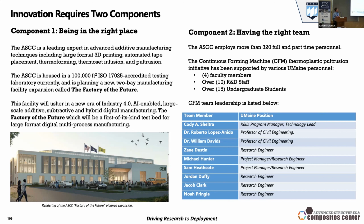The first one is being at the right place. And what is this place? It's the Composite Center. Most of you have seen it. There are lab tours also going on this afternoon. And basically, it's a facility where we can prototype, test, analyze, verify products that are based on composite materials with a focus on structural applications in infrastructure, in marine, in defense, in energy, and beyond that.